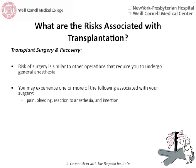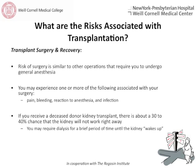For patients receiving a deceased donor kidney, there is a 30 to 40% chance that the kidney will not wake up right away. This is called delayed graft function. If this occurs, you will require dialysis until the kidney wakes up. Although it is rare, sometimes the kidney never wakes up. In this case, you will require dialysis and may go back on the list to wait for another transplant. In these cases, you get all of your prior waiting time back.